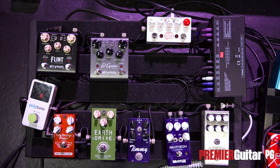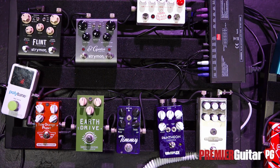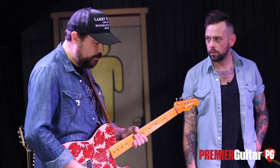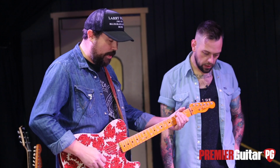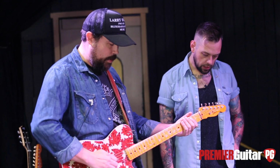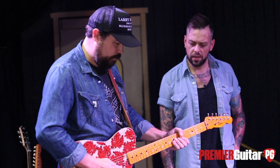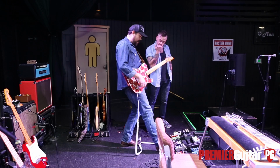So the first pedal is the Cali 76, the new compact. It's really nice. I like the ability to blend the dry and wet signals with that. I've had other compressors, but it gets some cool B-bender things. Yeah, that really comes alive with that compressor on.